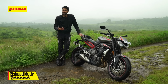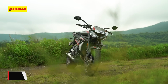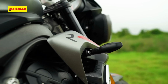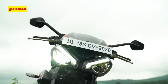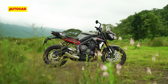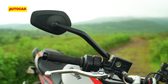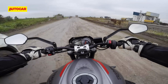I realize we keep making comparisons with the Street Triple RS, but Triumph really hasn't made things easy for us. I mean, they've even made it look almost identical to the RS. Although the trick to quickly identifying the R is that it gets a red panel here in the center. Design-wise, the R gets the same makeover that the RS received last year. This brings in a new LED headlamp, which admittedly isn't to all tastes, and there's also a few other changes like the new fly screen, side panels, and smarter looking rear quarter panels. I also love the new mirrors that look classy, but unlike the bar end mirrors on the RS, these ones don't get in the way when you're filtering through traffic.